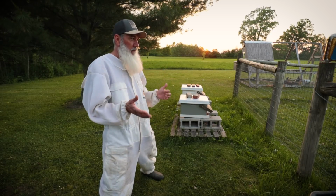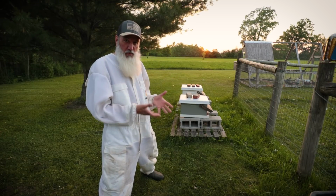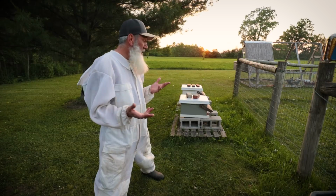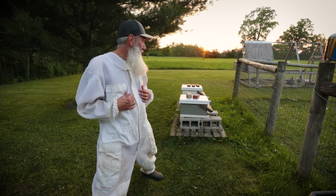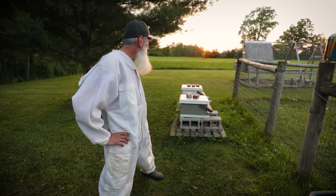Maybe I'll swap some of those frames that are all food and move them up. That way they can keep their brood kind of together. Maybe not, I don't know. But I will keep you posted on that queenless hive down there, on how they're doing.